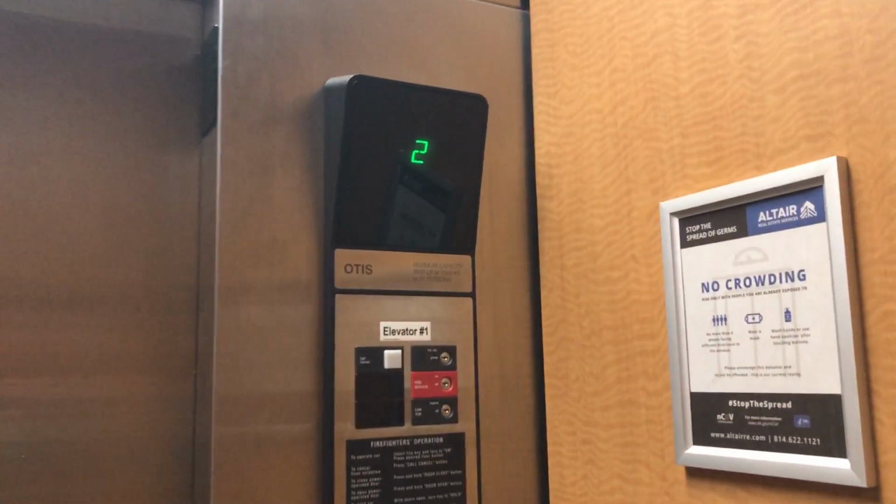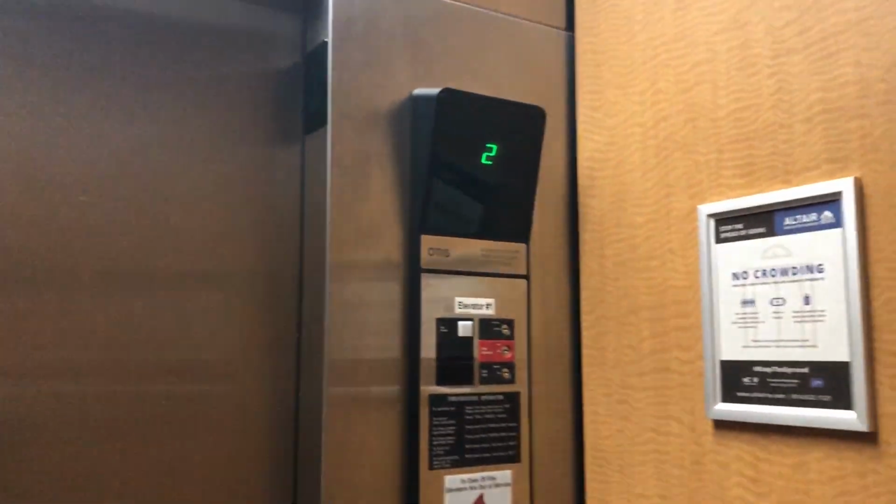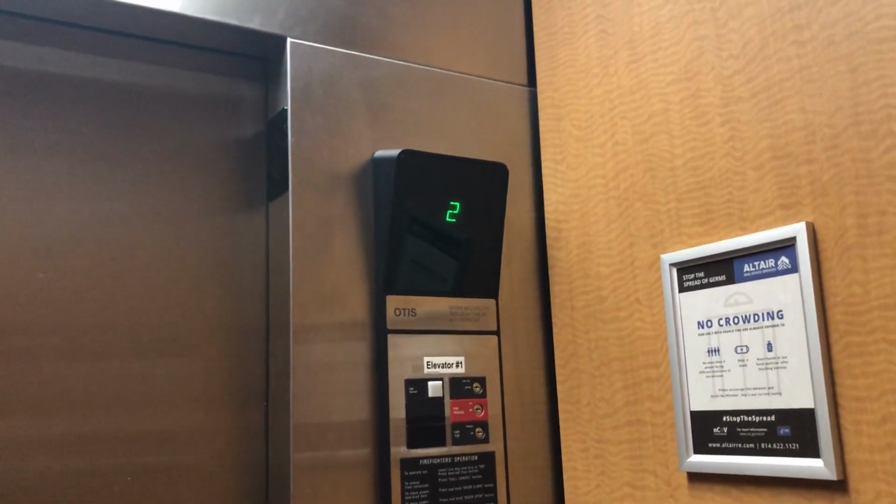85. It's a basic tall cab. Kind of clicky. Fans off, look. Judging by the shape of the fan, it looks like it's one of the jet engine fans. Otis jet engine fans.